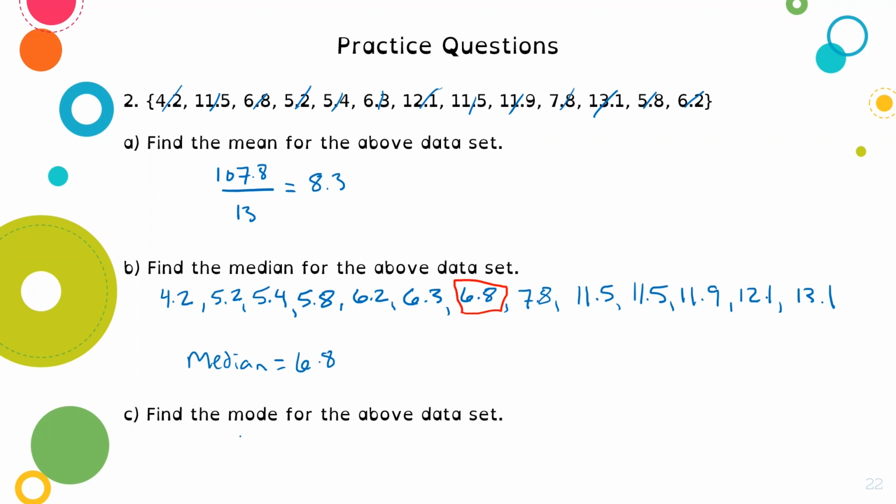And then the mode for the set is the most frequent. Well, we've just ordered them, which is helpful because then we can see if there's any ones that happen more than once. And 11.5 is the mode because it happens twice and everything else just happens once.